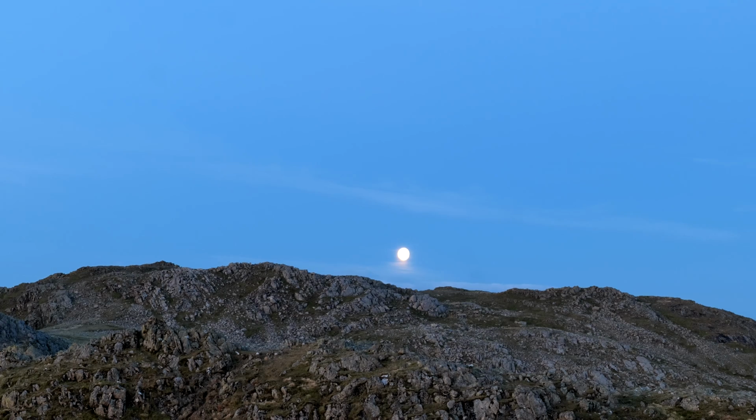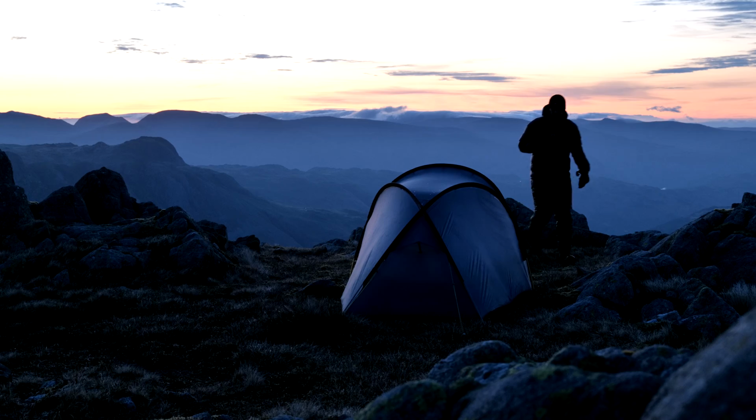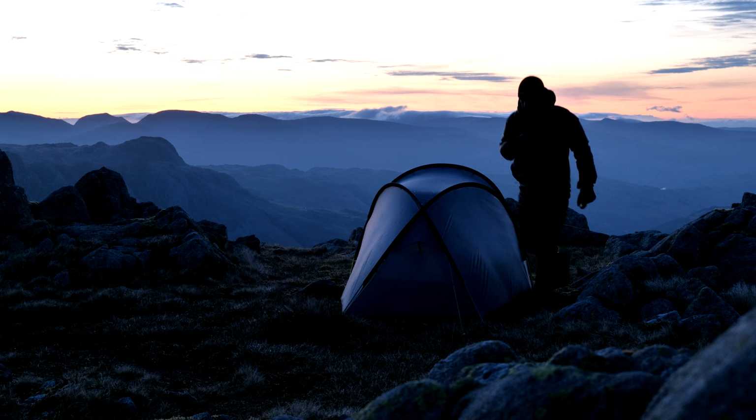Still got the moon out up there as well. Right, I think we'll have to get a brew on straight away maybe.